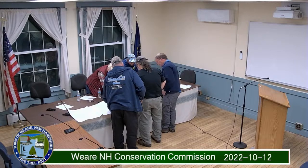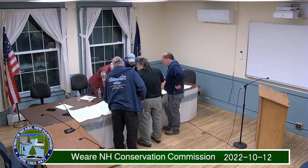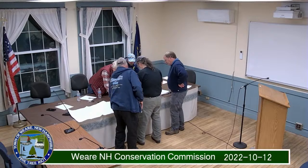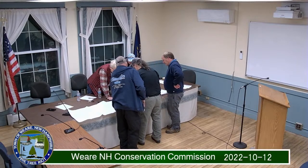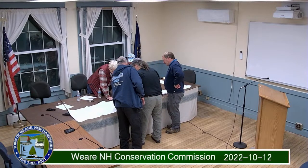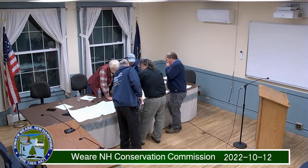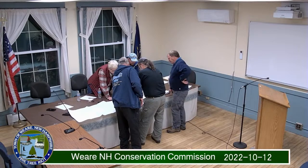So this is the neighbor's driveway though, right? Yeah, because here's the property line, right? So that's got nothing to do with that. So that's the one that goes out back, the existing driveway, because Waite's house is on the corner, so that's how they access the houses that are back here, right along the lake.